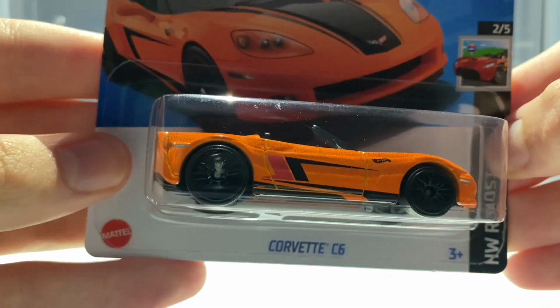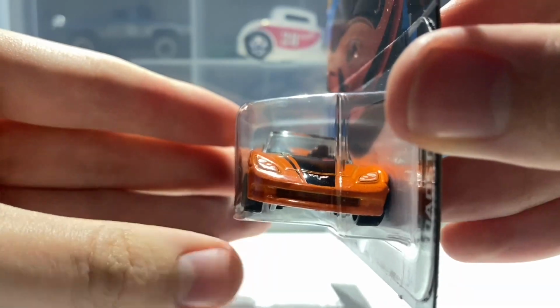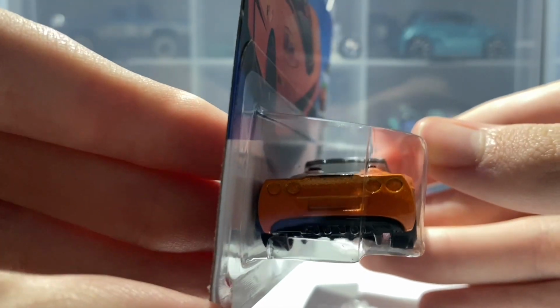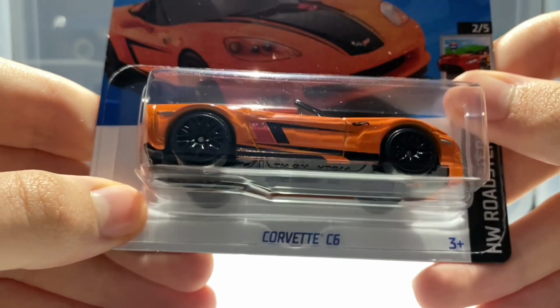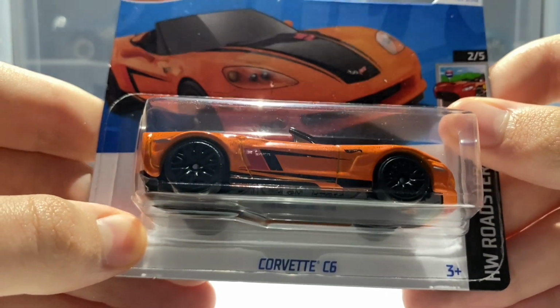I would also like to mention that this thing does have side tamper work. It also does not have any front tamper work. I would also like to mention that this thing does not have any rear tamper work. Hopefully you can see that there. And I would also like to mention that this car does have some top tamper work there. I would also like to mention that this car is rolling on the exotic 10-spoke wheels, which have been done in black for this car.